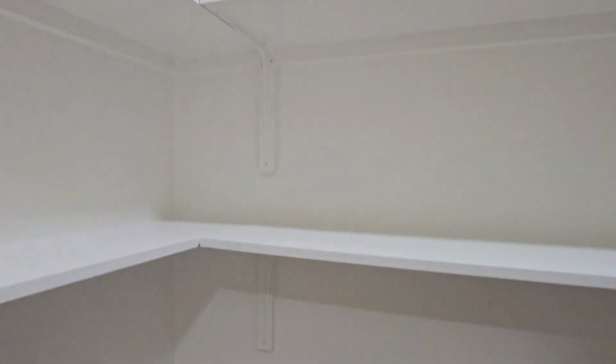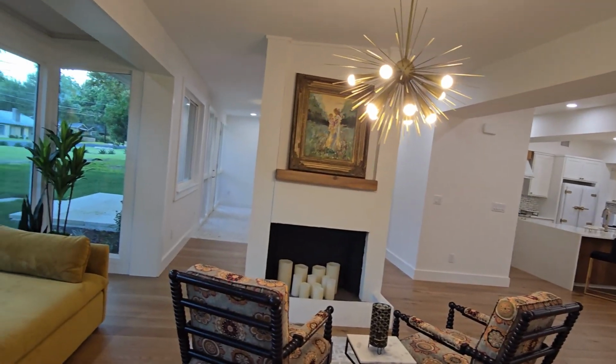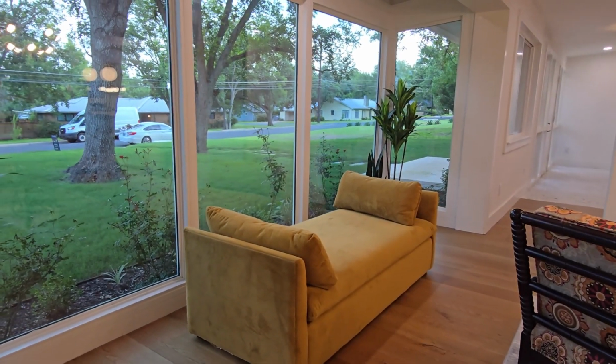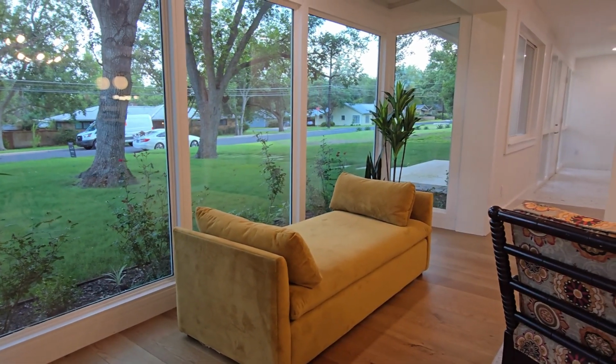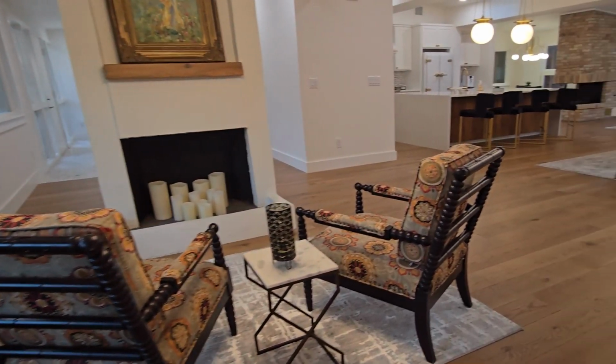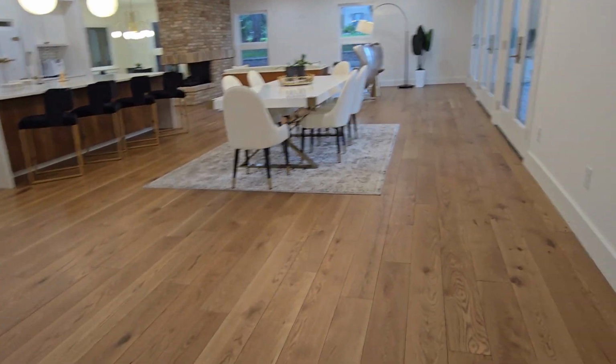Large closet with an outlet. Maybe you never even thought about having an outlet in the closet, but you have now. And what would you use that for? This bump out is so cool. It gives dimension. Sure, you could just have a straight wall and it would be absolutely fine, but this really gives depth and a different feel to the whole house.